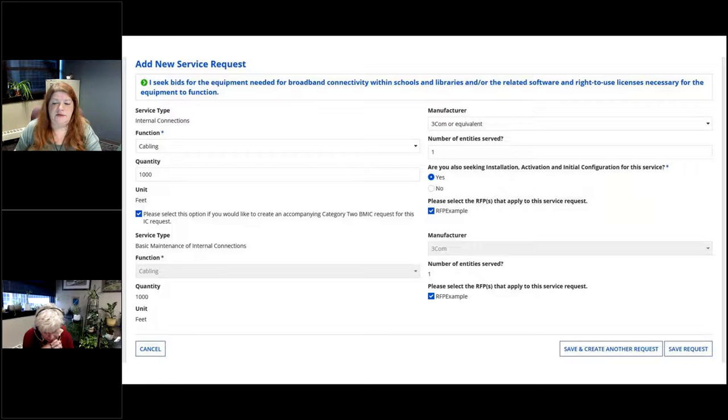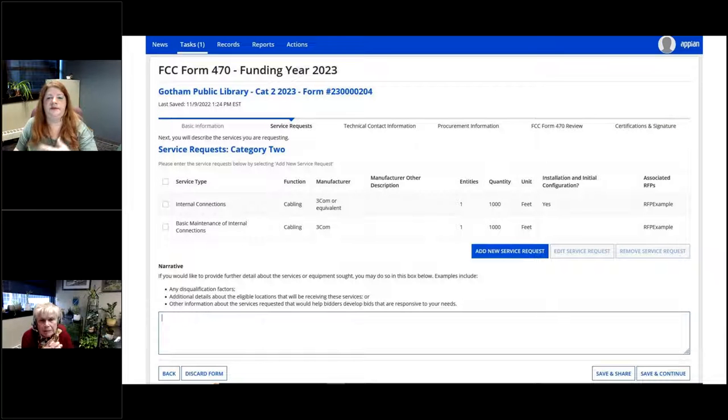And when you save this request, it pops you back to where you started, and you'll see you've got two items now that you are asking for E-rate discount on, your actual cabling and the basic maintenance of that cabling. Now, you need to do this process, what I just did there for cabling, for each piece of equipment you want to get an E-rate discount on this year. And you do this one year at a time.